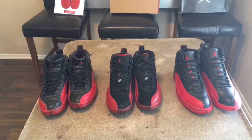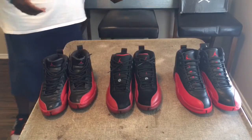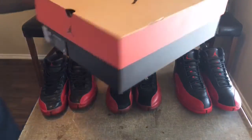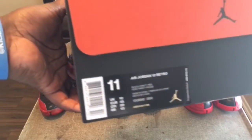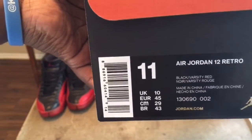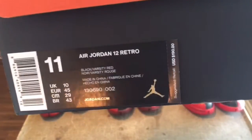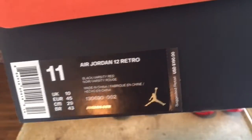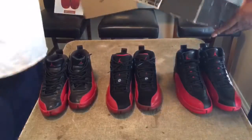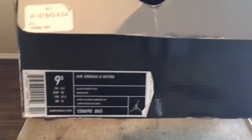And of course, the boxes we'll get into real quick. We don't have the original box, but you already know what it looks like because it did have the Nike checks to the Jordan logo. This is what the new box looks like. You see the style code there. Not too much of a difference. Obviously, you get that 30th anniversary gold Jordan emblem on it. US dollars, 190. You see that style code, that barcode. And of course, we're going to get into that 2009 box right there.